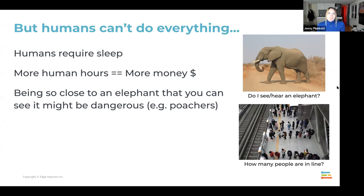But as humans, we can't do everything. All of these use cases could be done by a human, right? I could just sit in a chair, analyze video data, and count 1, 2, 3, 4, 5, 6. This is how many people are in line. But unfortunately, humans require sleep. So using all these human hours to manually count how many people are in line, or seeing if there's actually an elephant in the field with my own 2 human eyes, that takes a lot of time and a lot of money.